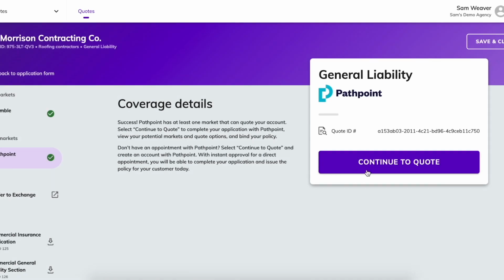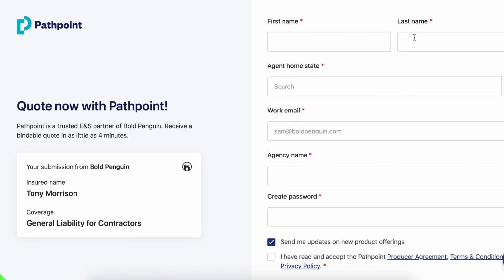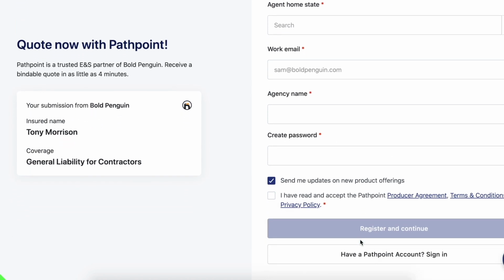On Bold Penguin, you click on Continue to Quote, and that will bridge you over to Pathpoint. You'll see that your submission came over from Bold Penguin, and then you just fill in the information to create an account. Or if you already have an account, then you can just sign in.